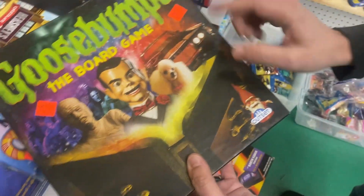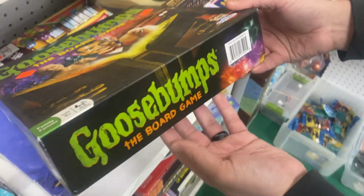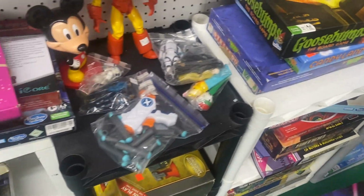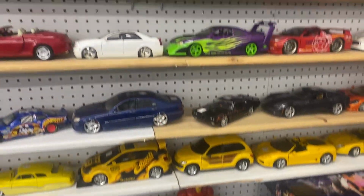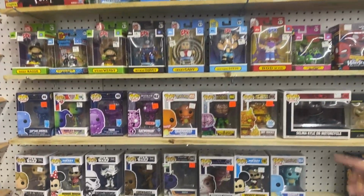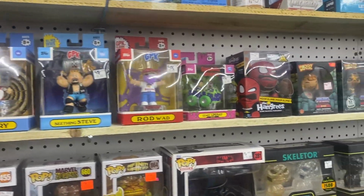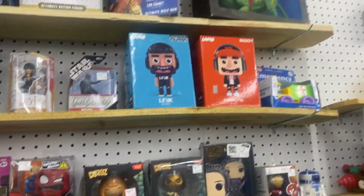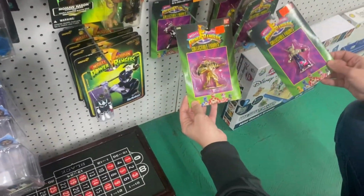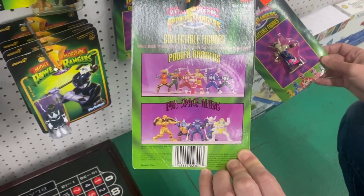There's a Goosebumps board game. Looks like it's based off of the newer movie. That was pretty cool. And we got some more Funko Pops, some Garbage Pail Kids. Cat up there. And then some of the smaller Power Ranger figures. Always nice to see those on card.